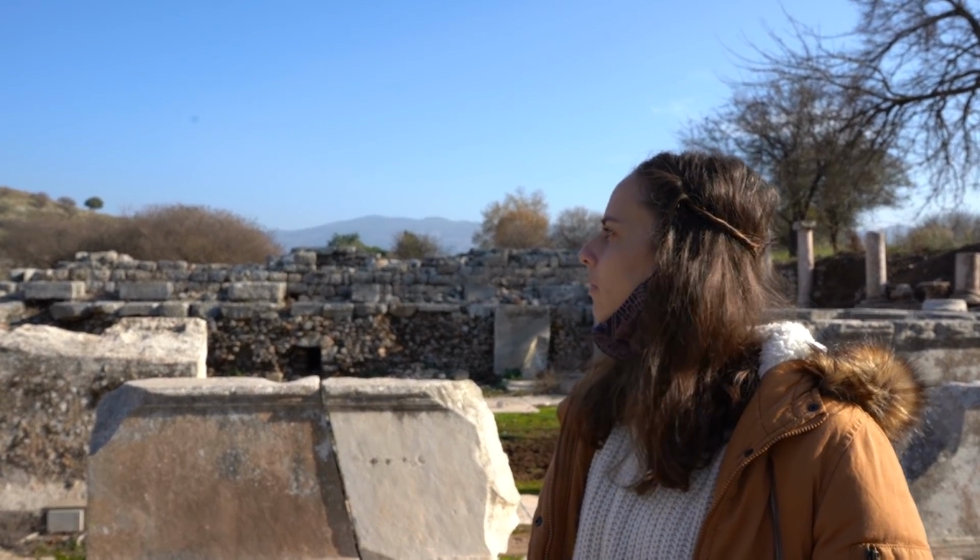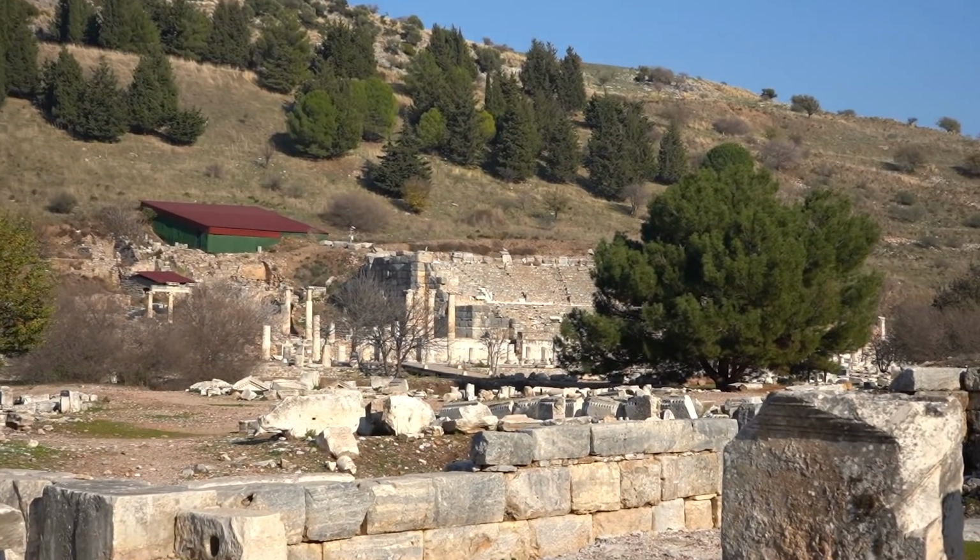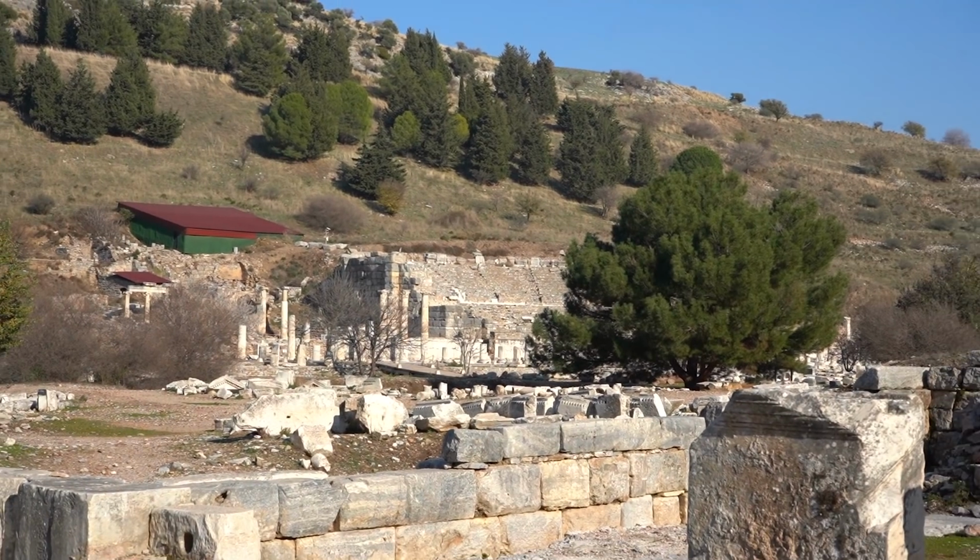I think one of the major monuments left is the Odeon. That's right there. Odeon. Where is it? Over there. Let's go.